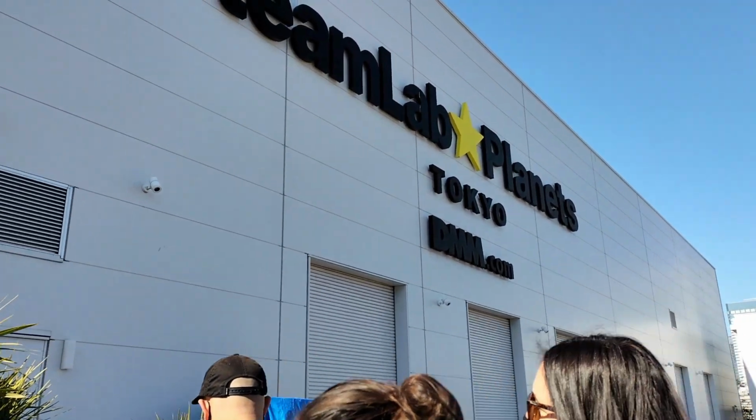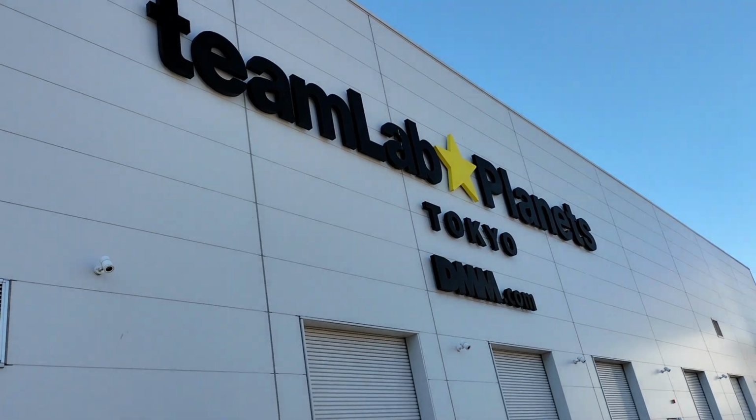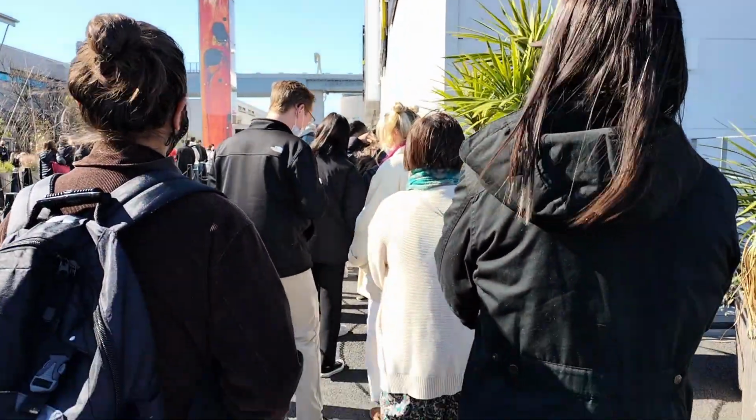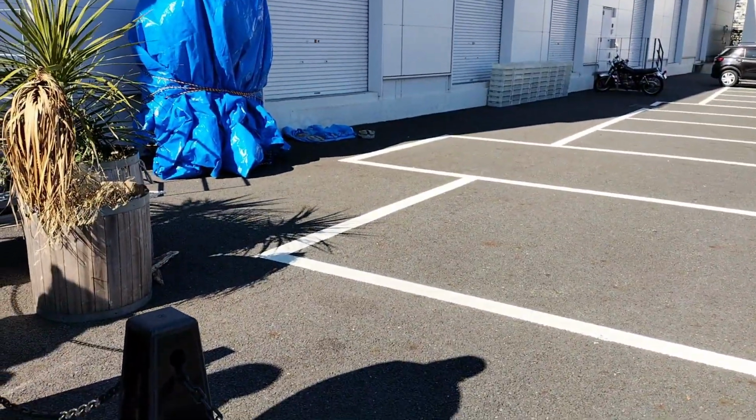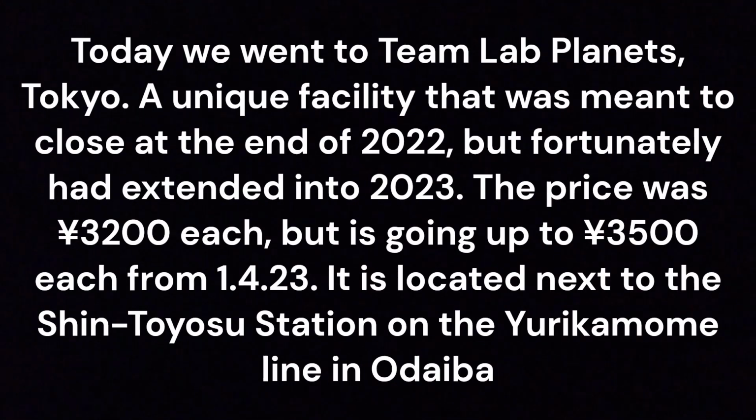More plants, which was meant to have closed in the winter, and they decided to extend it to this year, so we're going. Welcome to teamLab Planets Tokyo.